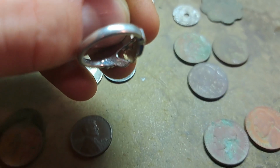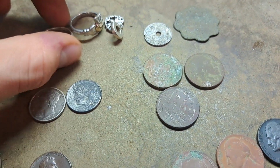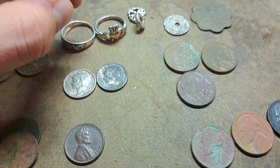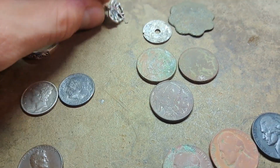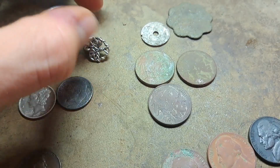Shan or Shan Gray, I can't remember which one it is, but I found these about a week apart from each other in the same area of the local park. Actually, the same area that I found this 37 buffalo nickel. Then at a completely different location, about 2 or 3 months later, I found this little sterling charm.